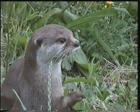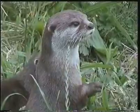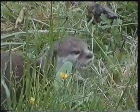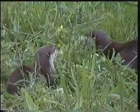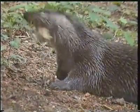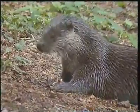Otters build a home, or as it is called a holt, of grass and leaves in a hole in the river bank or at the base of a tree. They live on fish, frogs and other small land-based animals such as rabbits. The female usually has between 1 and 3 young, which are called whelps, and they are usually born in March or April.